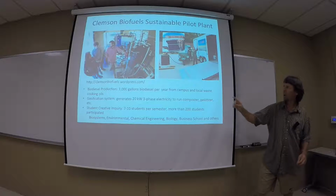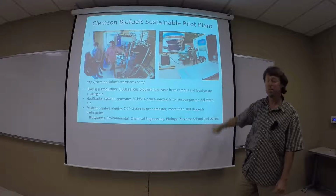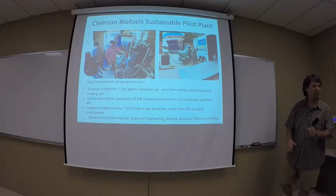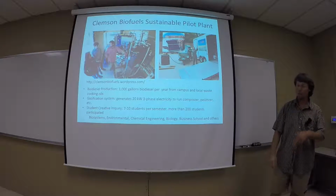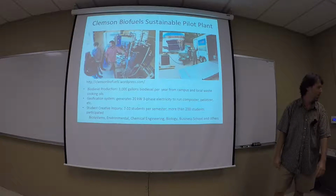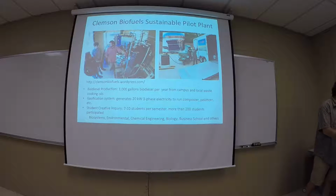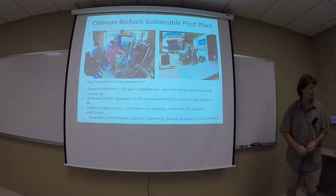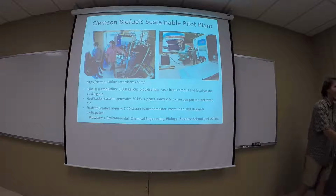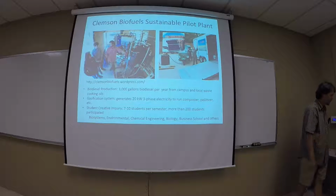And then part of that will go back into a generator that runs this whole thing. We have a diesel generator on the pilot plant. About 5% goes to run the power of the plant, and then the other 95% ends up in the diesel fuel that's running the vehicles on campus, including the new bus. We actually fueled that a couple of times with our biodiesel from the Clemson Transit group. Not the CAT bus system, but the buses on campus.